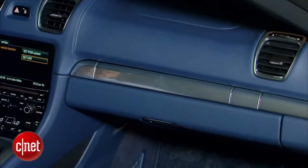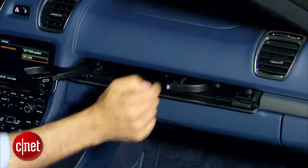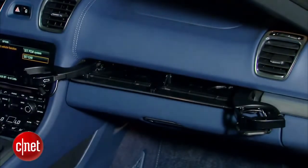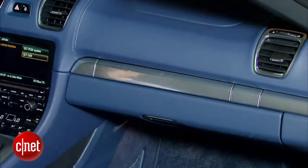Cup holders were a big leave-out in the original Boxster. Now Porsche seems to be compensating with these elaborately designed swing arm units that can actually be dressed with the aluminum cover when deployed. Wow.